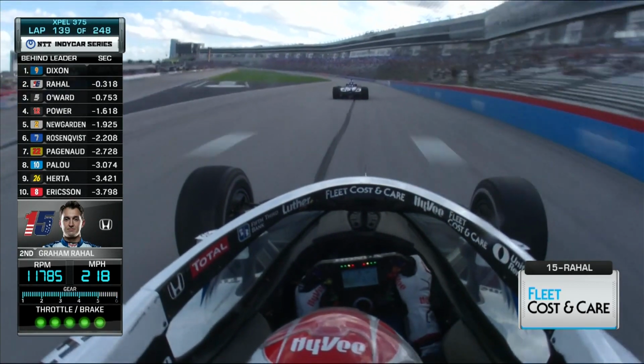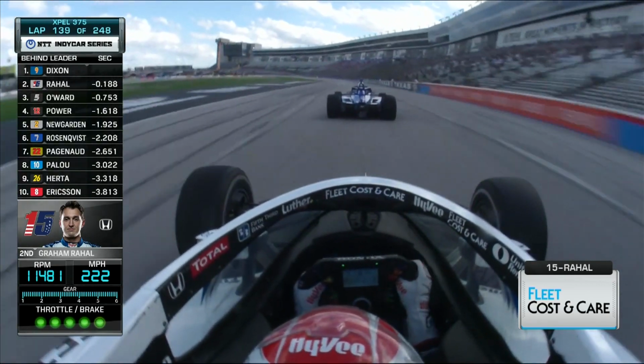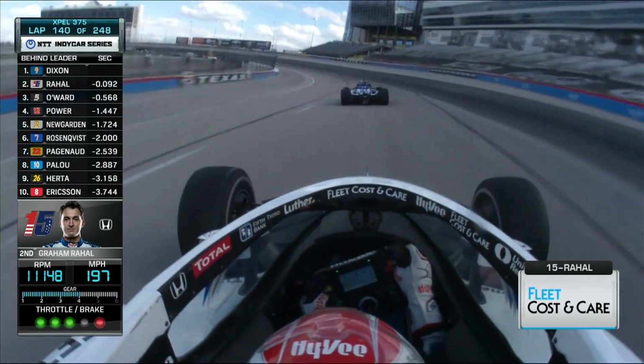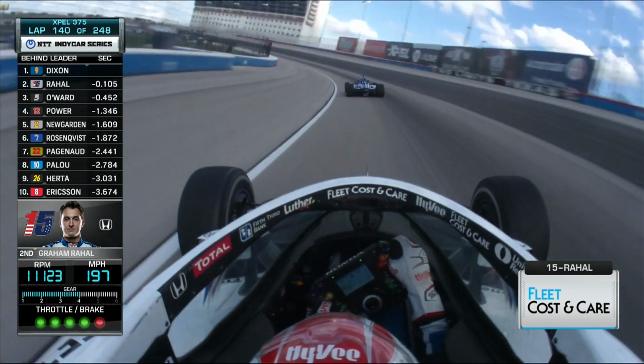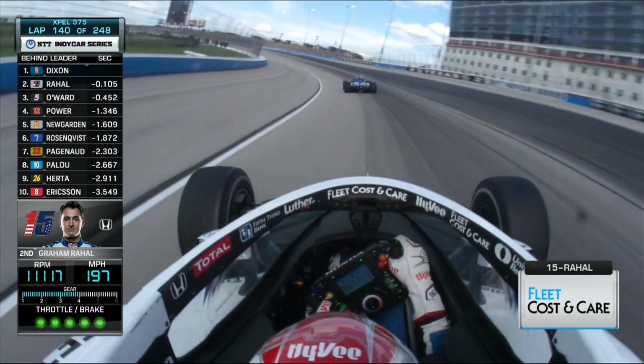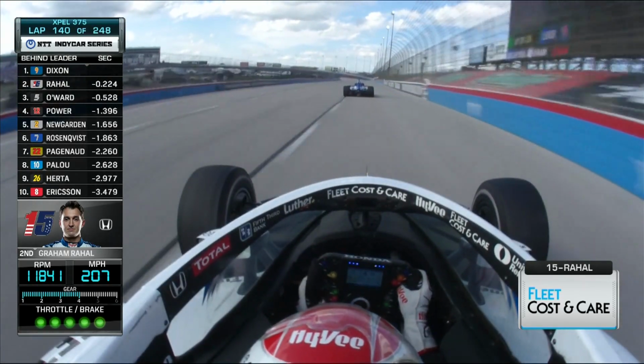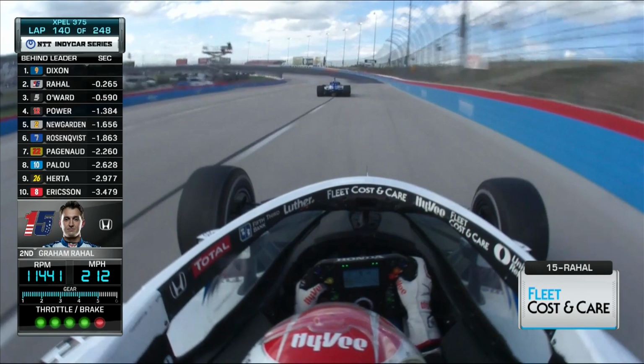Here he comes. Look at that. You can mix it up, so he backs off. He's trying to save a little bit of fuel here. But Paul, I don't think he's got a car to take the lead. I don't think Graham Rahal's trusting his team right now on fuel, because Graham is sitting here going, there's no way Scott Dixon is going this slow for no reason.